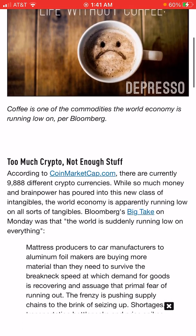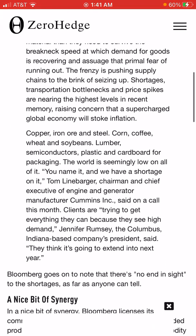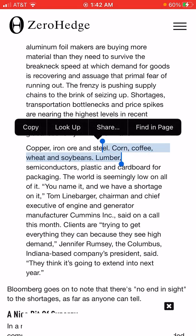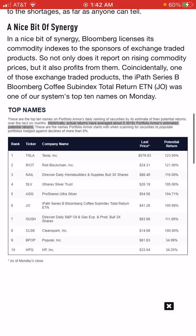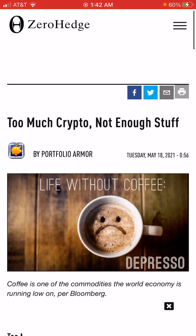And in this article from a couple weeks back, we quoted Bloomberg talking about how the world economy was pretty much running out of everything. And one of the things it mentioned here was corn. It mentions coffee as well. And at the time, Joe, the coffee index exchange traded note was one of our top 10 names. And as of Thursday's close, corn was. So this is another play on inflation, essentially. Things getting more expensive, physical commodities being in short supply, with economic growth globally returning. So that's one way to play inflation.